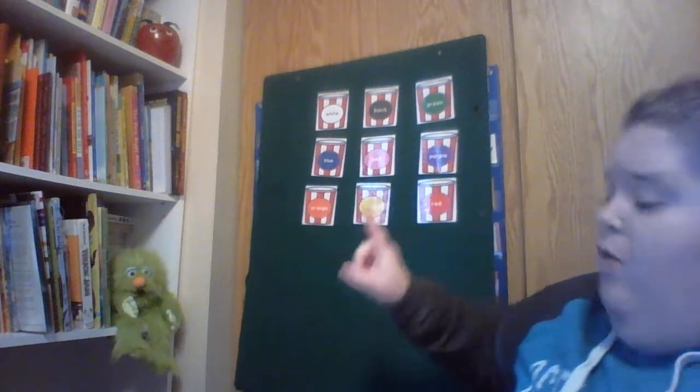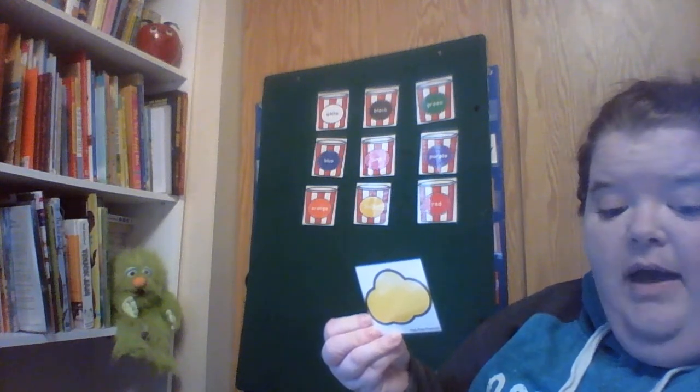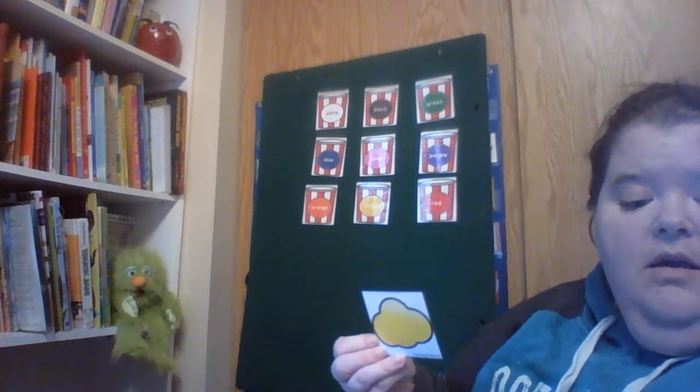So each of these popcorn cups is empty. But guess what? I have some popcorn right here, and it's going to be hiding behind one of these cups, and you have to help me find it. Okay. We're going to sing a song. And you got to help me say it, and we're going to find it. But first, I'm going to hide it, okay?